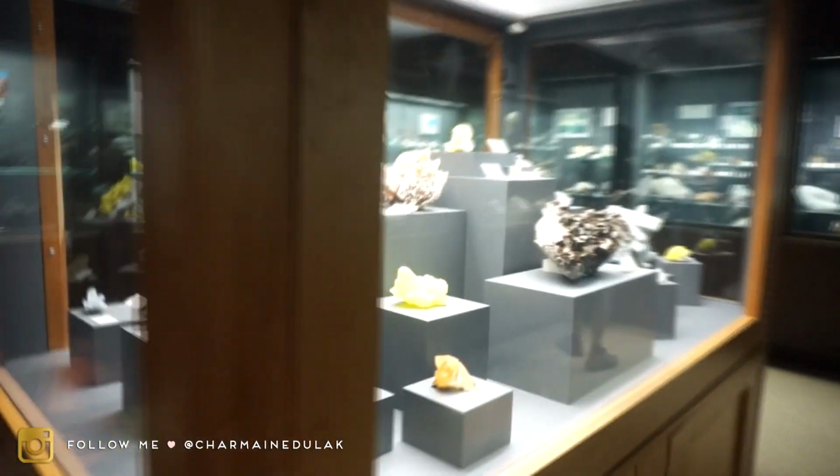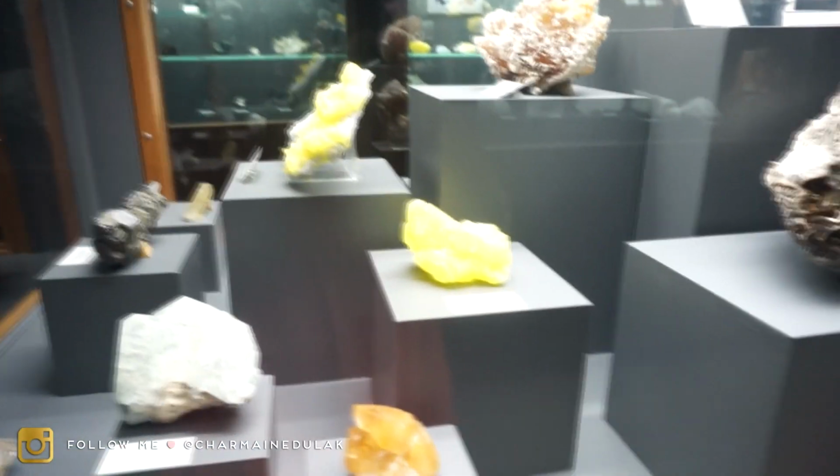Oh my gosh. Here's a sulfur. Look how bright yellow it is. So cool.